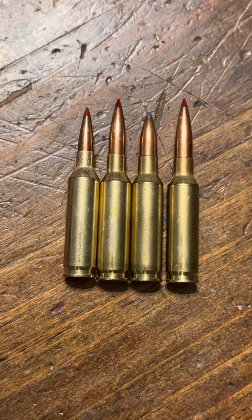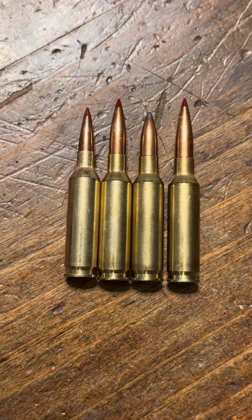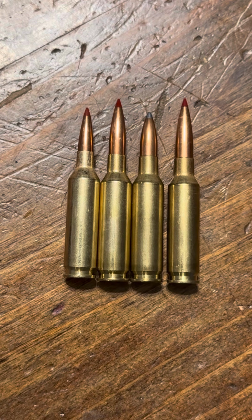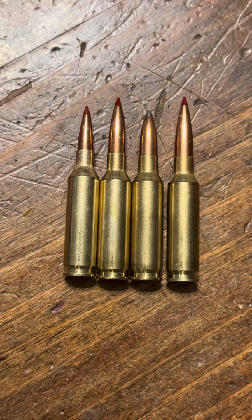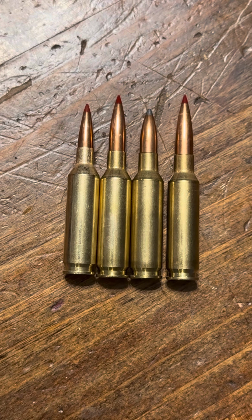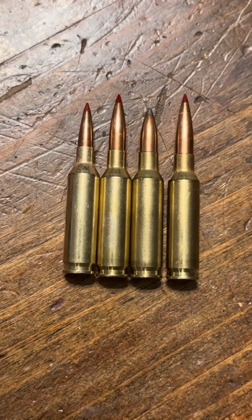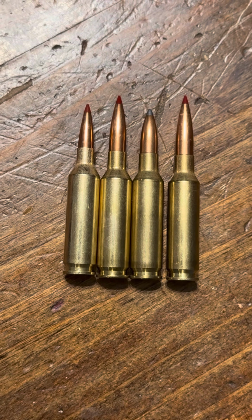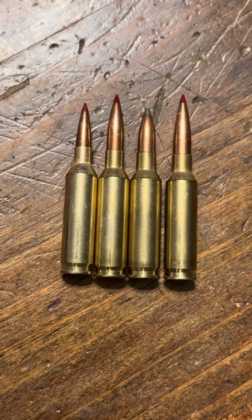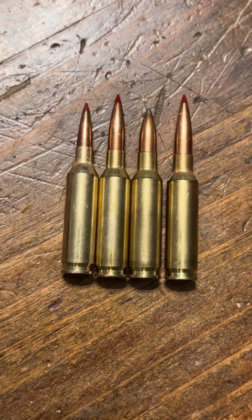Until the 6.5 PRC came out. And then everybody started calling the little 6.5 Creedmoor the 6.5 needs more. Because it lacked in speed compared to the new cartridges that were coming out, like the 6.5 300, the 6.5 RPM, the 6.5 PRC. All of them beat the heck out of it in velocity. The one place that they can't beat it, though, is in barrel life and cheapness to shoot and low recoil.